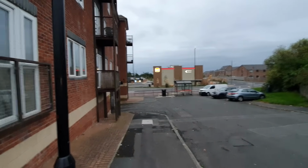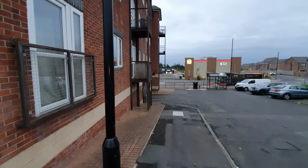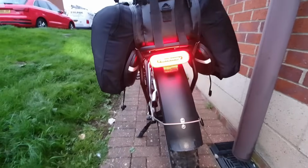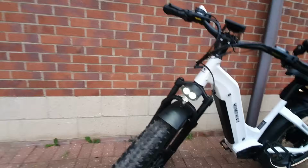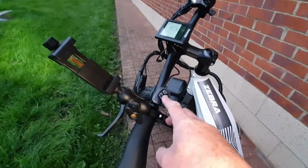So that's where I'm heading, folks, in that direction. Down there, round the corner, over the road. But before we get down to the busy road, I'll show you a couple more things. It's starting to get dark now, so I've got the lights on there. Easy flick of the switch on there for the light.